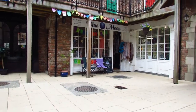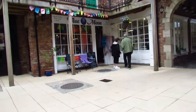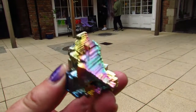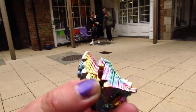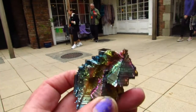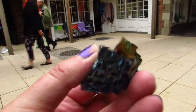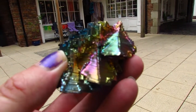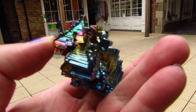Right, I'm just out of the Blue Moon shop, and I'll just show you what I actually bought. Right, I decided I'd treat myself, and I bought this. It's called Bismuth, B-I-S-M-U-T-H. I think that's the way you pronounce it, but that actually is one of those crystal stones that you would buy. But this is actually naturally formed. It doesn't look naturally formed. It almost looks 3D printed, but you can see the beautiful colours in that.